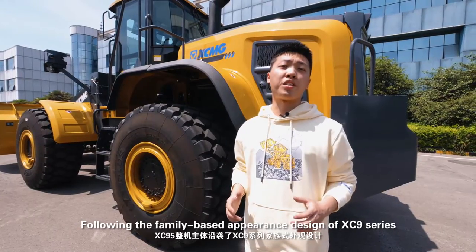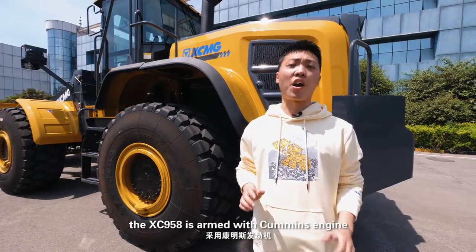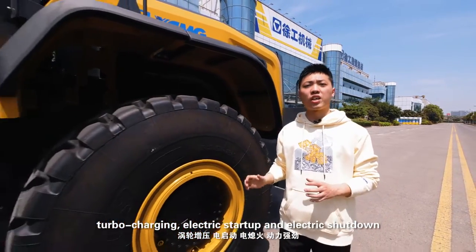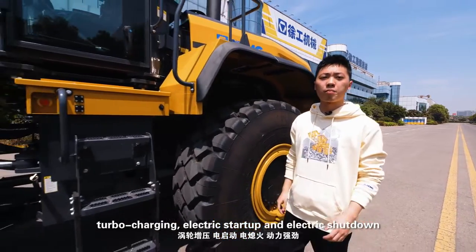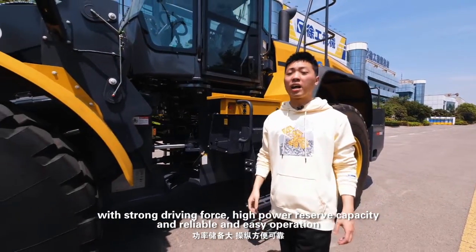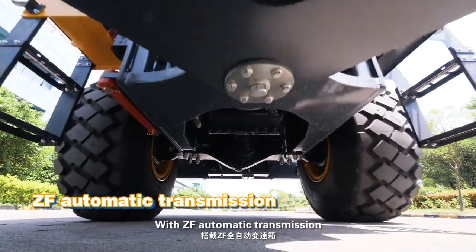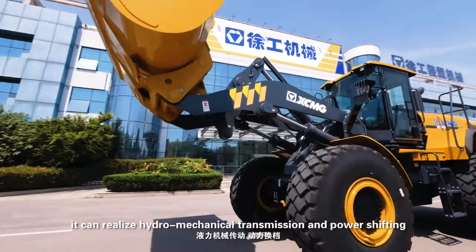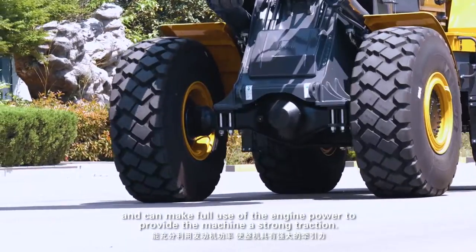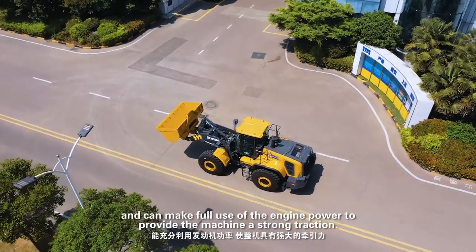Following the family-based appearance design of the XC9 series, the XC958 is armed with a Cummins engine, turbocharging, electric startup, and electric shutdown. With strong driving force and high power reserve capacity, it is reliable and easy to operate. With ZF automatic transmission, it can realize hydromechanical transmission and power shifting, making full use of the engine power to provide the machine a strong traction.